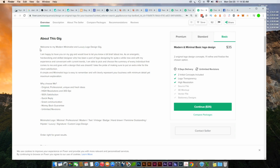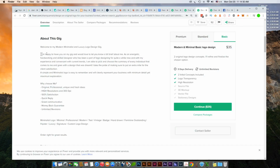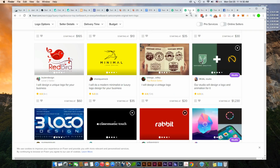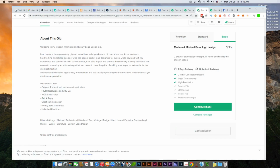So what I would do, if I was creating this, the compelling hook, now we'll go back to this, position the problem. Here's where I would say something about the fact that logos, minimalistic logos, are incredibly expensive, and if they're not expensive, they're usually not done correctly. So I'm positioning the problem. You don't have to propose the opposition because this isn't exactly an ad. And then connect your story. Just talk very briefly about what you're doing, but mainly how it relates to them. Don't just say, as an energetic, hardworking, skilled designer of logo design. Nobody cares, trust me.